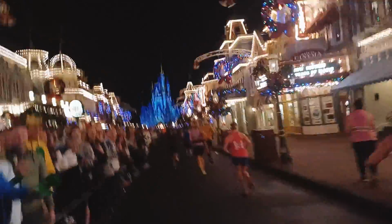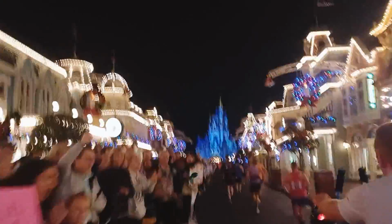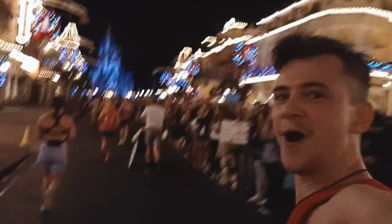Here we go. Running into Magic Kingdom. Right. Just going out to Main Street. Woo! Oh wow, the turnout here is amazing. There's the Christmas tree. And there's the castle. There it is. There we go. Woo!